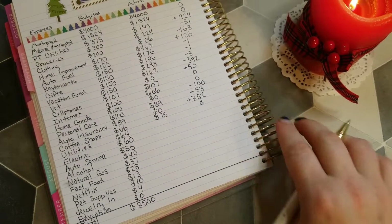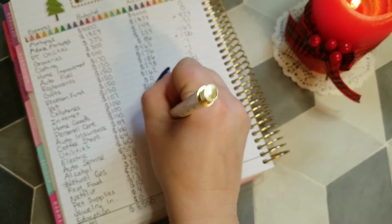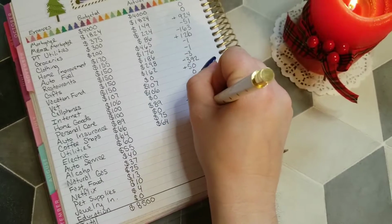Utilities was $64, and that's what we planned, so we're at 0 on that one.